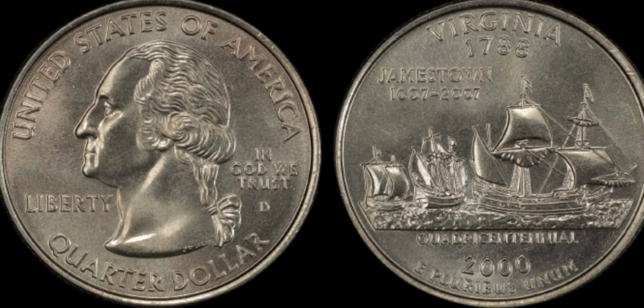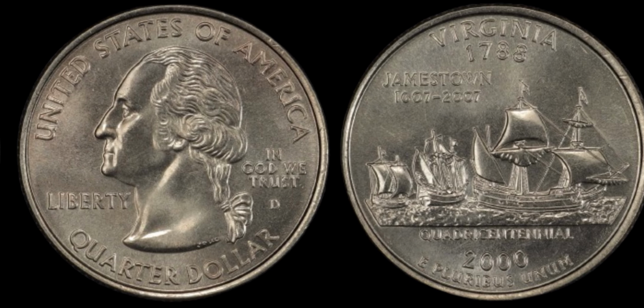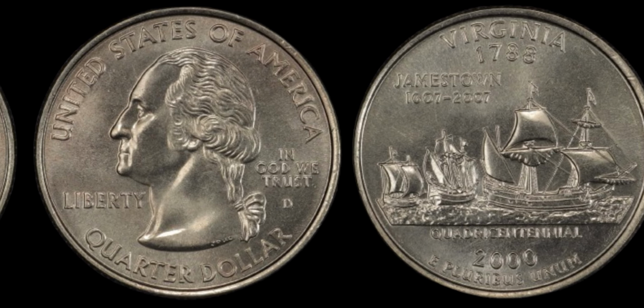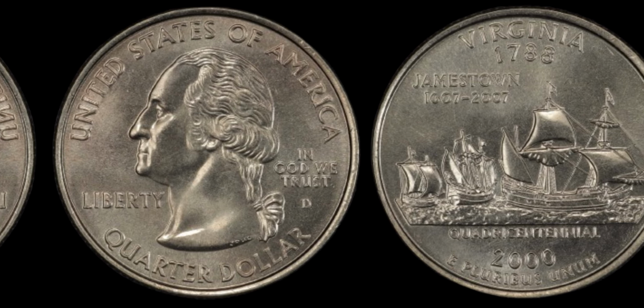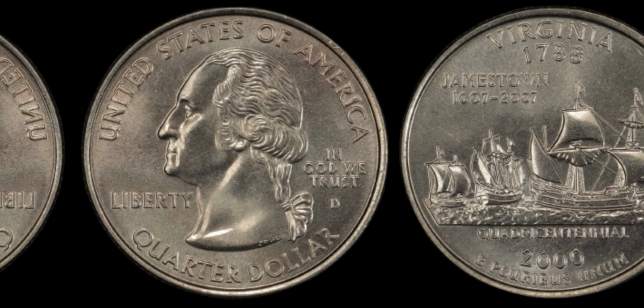Most of the 2000 quarters were produced at two locations, the Philadelphia Mint, represented by the P mint mark, and the Denver Mint, shown by the D mark. However, a rare few were minted without any mark at all, hence the no mint mark designation. That's where this story takes an incredible twist.